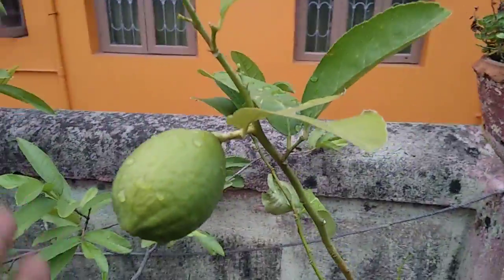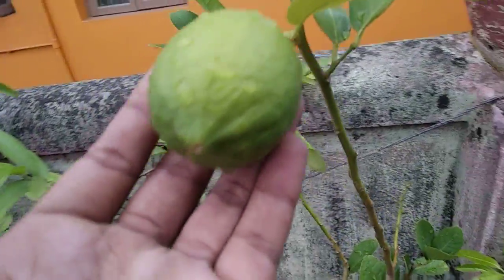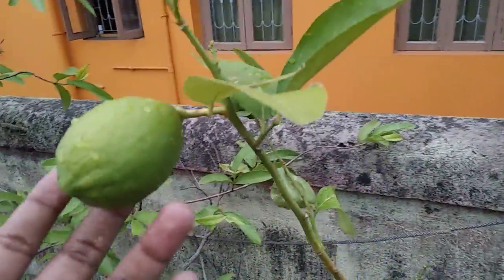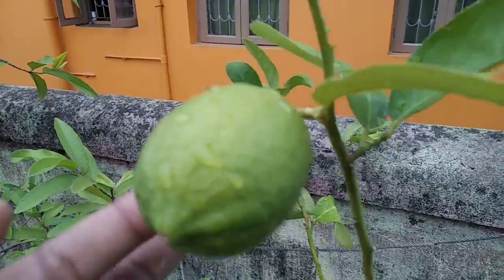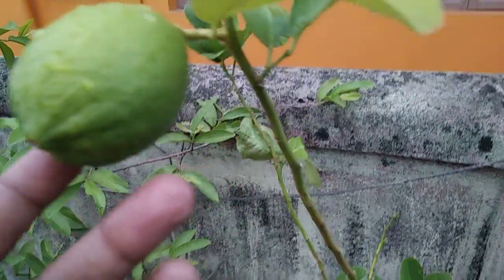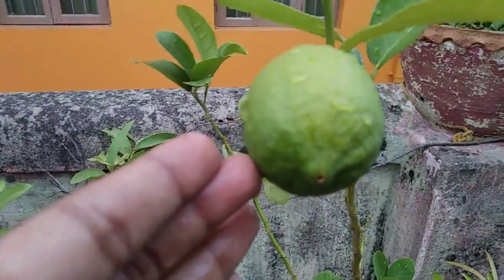You can grow any kind of lemon, that is Gandharaj lemon or normal lemon. In Bengali we say Pati Lebu. It is known as Gandharaj Lebu, and there is Batabi Lebu, that is in English pomelo, and also Komla Lebu, that is orange. You can grow them. Lemons are also easy to grow and maintain plants.